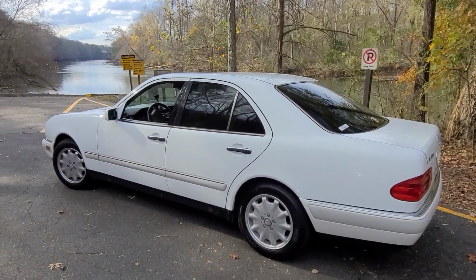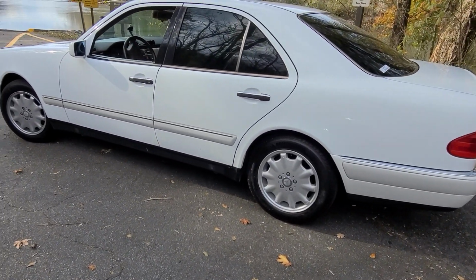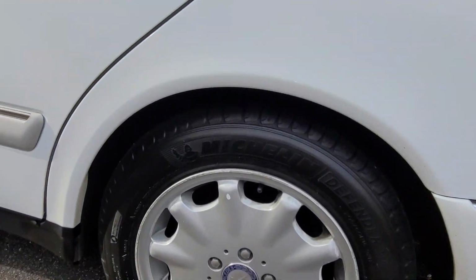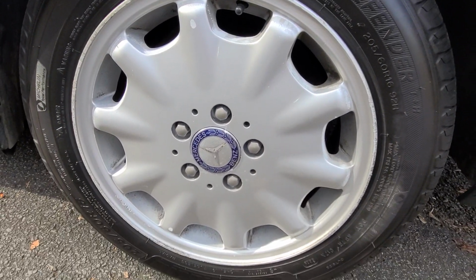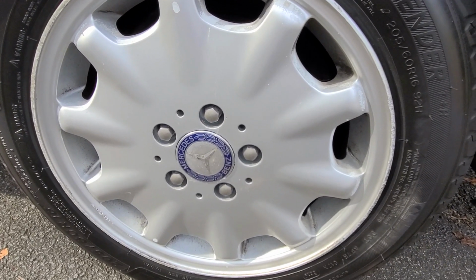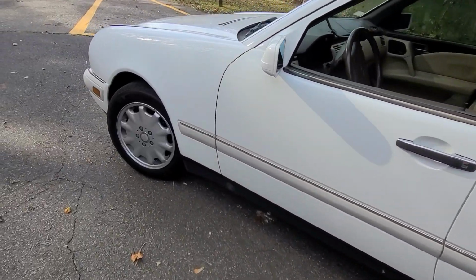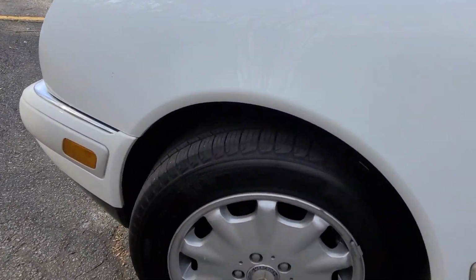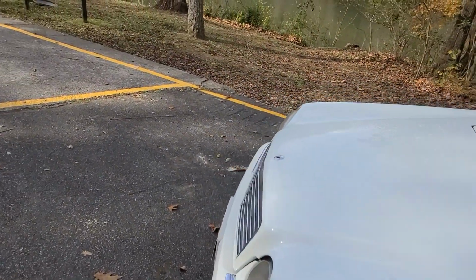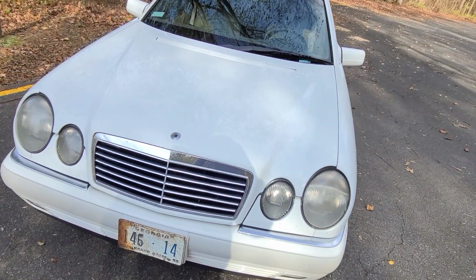As you can see, she's looking pretty nice. I've got her washed and cleaned up pretty good. I ordered some new little center caps to replace the standard silver gray ones, the nice little ones with the blue crest around them. Looks much better.